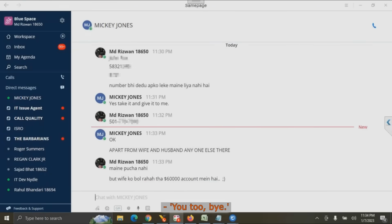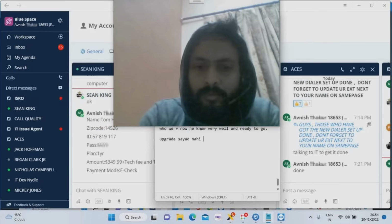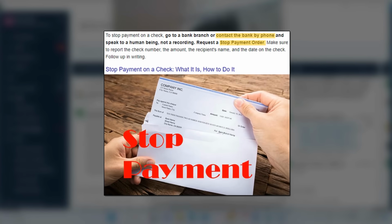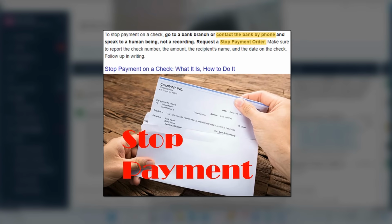I got pretty lucky that these guys have a fixed call transfer in their script, which gives me about 10 minutes after each successful sales pitch to call the victim and warn them before they ship out their checks. Another way to save people is by putting a stop payment on the checks once they come in late to a scam and the check has already been shipped.